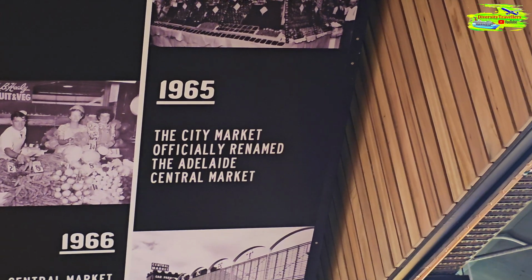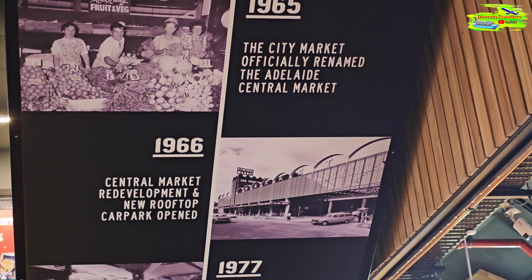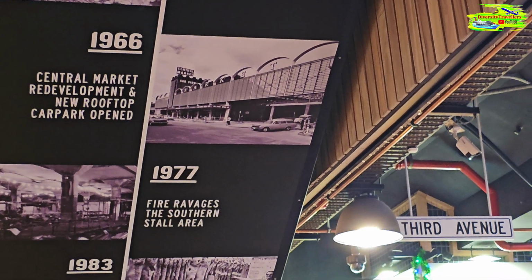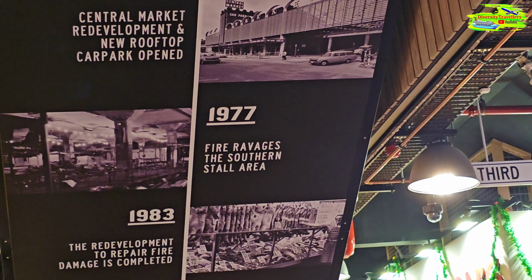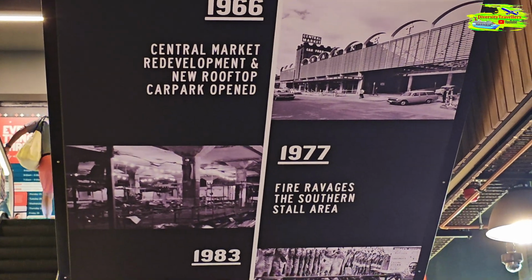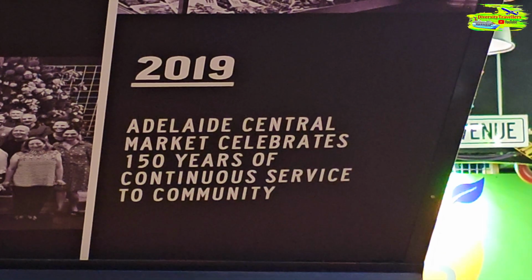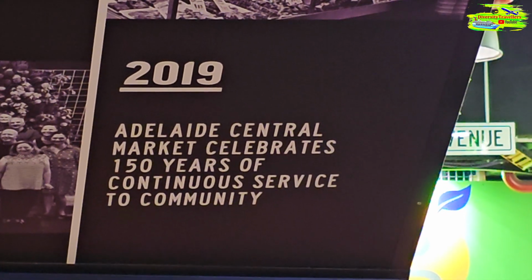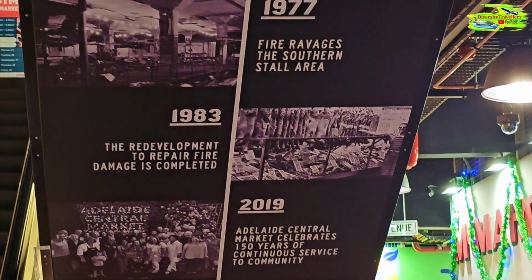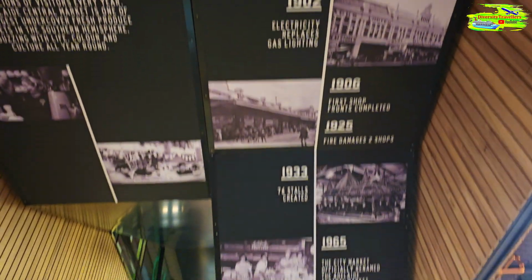1965, the city market officially renamed the Adelaide Central Market. 1966, redevelopment. 1977, fire ravaged through the southern stalls. And this is fascinating. The back of the escalator has been put together as a history book. And then finally, the Adelaide Central Market celebrates 150 years of continuous service to the community. So it's just fascinating. I don't need to say much. It's all history written here, depicting beautifully.